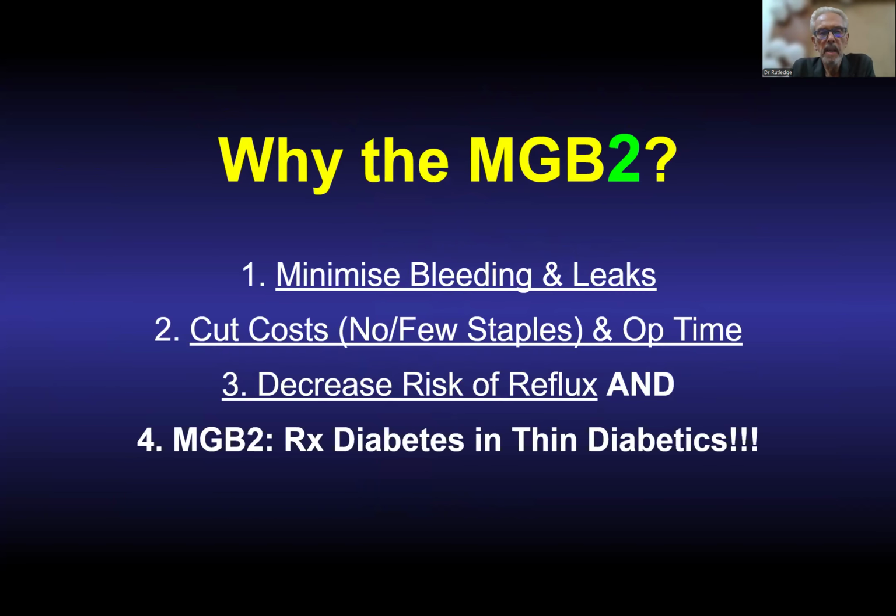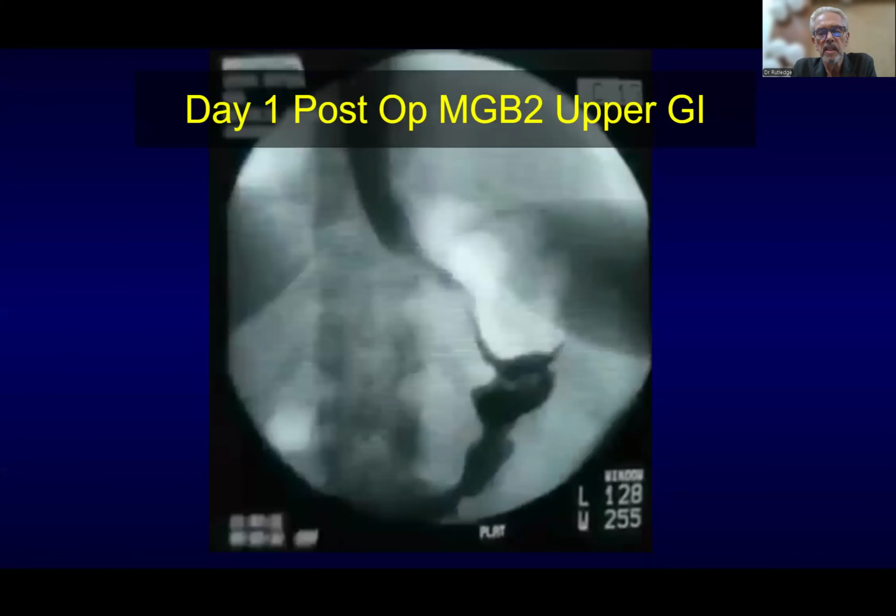And we do an anterior plication, and it's minimal bleeding and leaks, cuts costs, decreases risk, and it's useful in thin diabetics. Presumably, we believe we have a high rate, according to published literature, of reversing diabetes. Here are the X-rays.